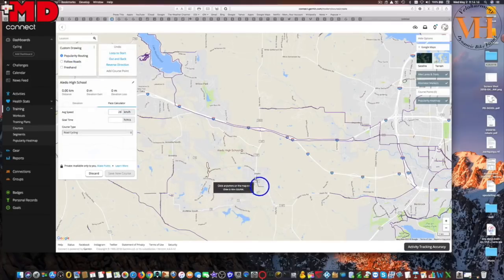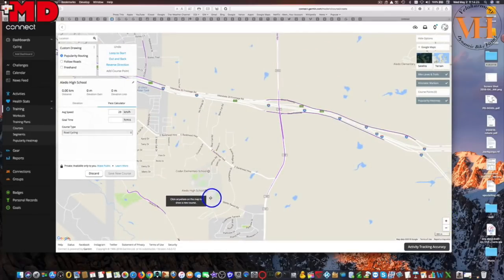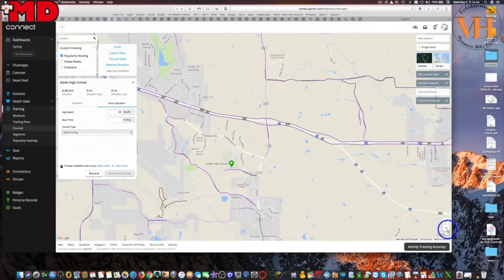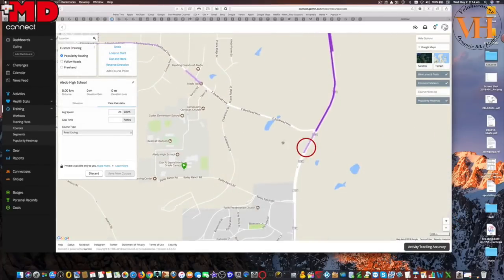Since I'm starting at the high school, I'm going to zoom into the high school right there. I'm going to click somewhere. It looks like the parking lot somewhere here. So you click on the map. That's the start point. And since I told it to use the popularity routing, you can see as I zoom out, we got a purple line here. As I zoom in, it became white.